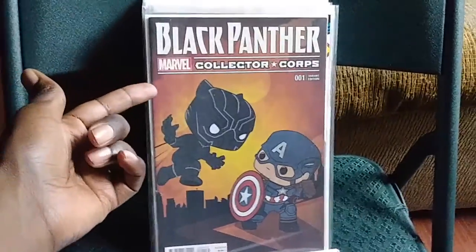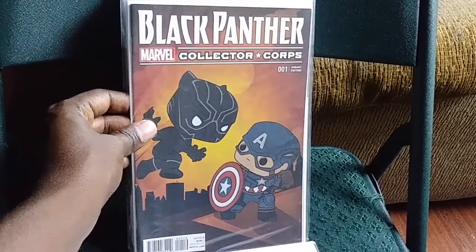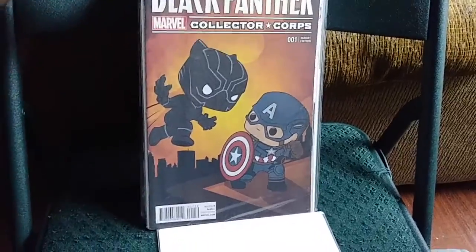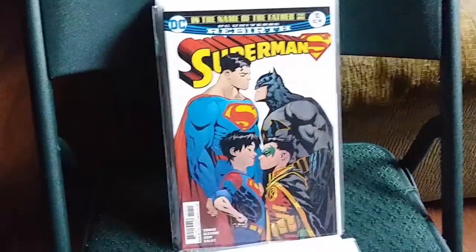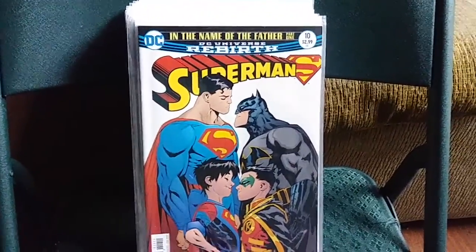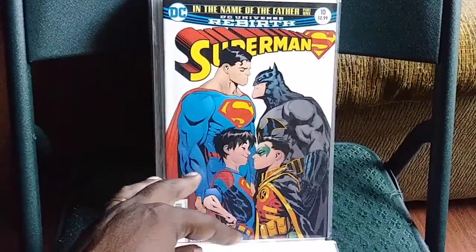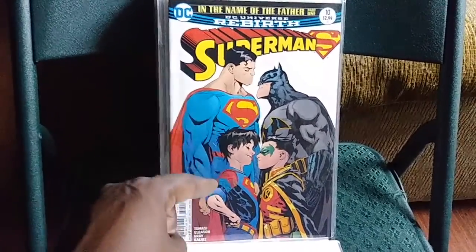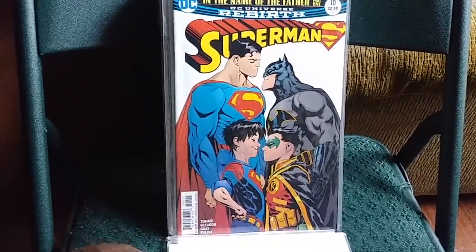And I have another Black Panther #1. I have a bunch of Black Panther #1s, and this is the collector core variant for Black Panther #1. It's really cute, still bagged, so that's really dope. Anytime I see this one, I'm gonna get this. This is the first cover appearance for the Super Sons, and this was before Super Sons actually had their story come out. And I'm trying to think, is this the first issue that they were in together? I'm unsure, but I just love that cover.